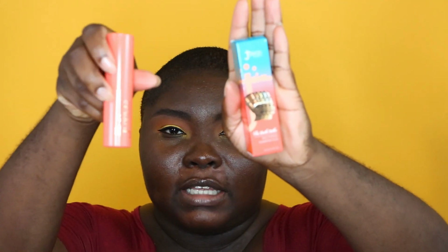And now JUVIA'S Place sent me 16 of them, but I'm going to swatch on my face the last 6 shades, and we'll go from there. We'll see, because these are supposed to be multi-use sticks. Let me actually read. This is what the box looks like. And this is it out of the package. And it just has JUVIA'S Place.